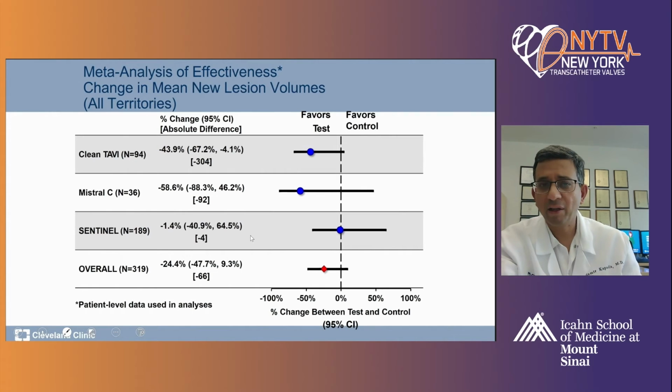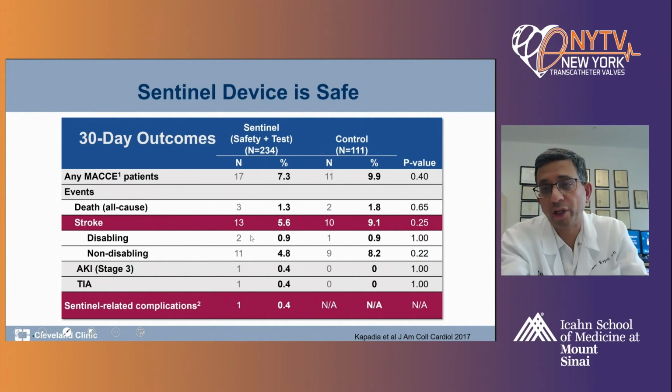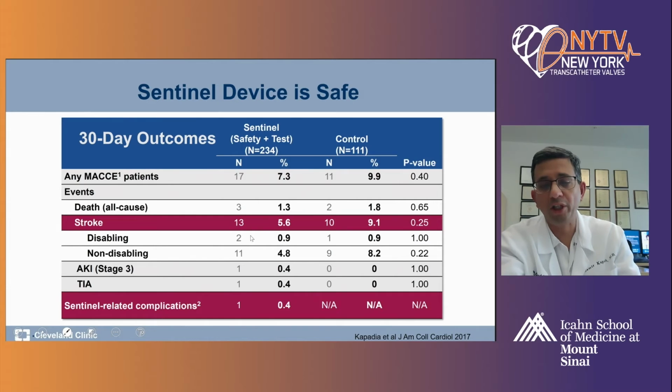However, if you look not at the protected territories but at all territories, still there was no statistically significant difference. That was not the primary endpoint. So the most important part, what we learned, which was not an endpoint, was to just look at stroke. Why do we look at these new lesions and the protected territories and things like that?